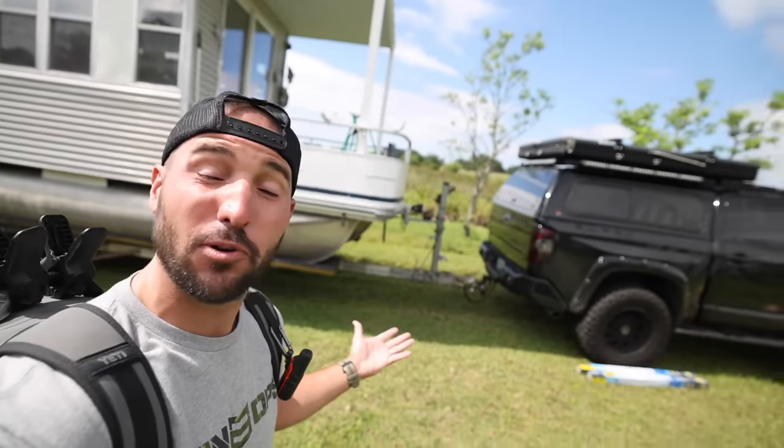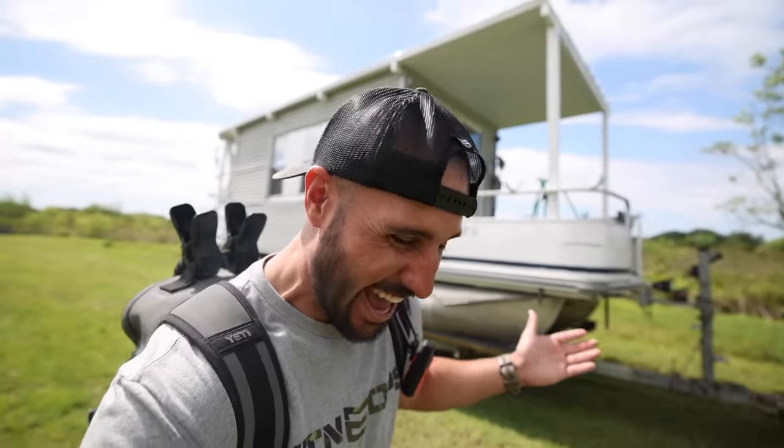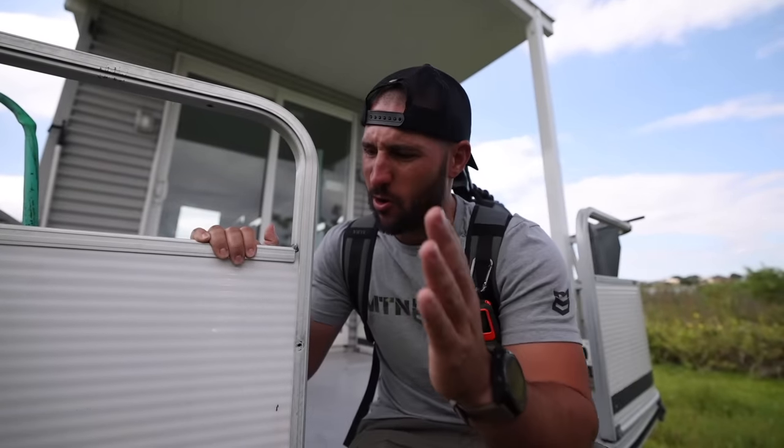I know a lot of you guys have a bunch of questions, and I probably do not have the answers. I literally just bought this thing about 30 minutes ago. I just pulled it up to the house, and now we're gonna go over it. I don't know how long it is. I don't know how much it weighs. I really don't know anything about this other than it's gonna be freaking awesome for videos. And the fact that we can do catch and cooks on a whole new level with this thing is gonna be incredible.